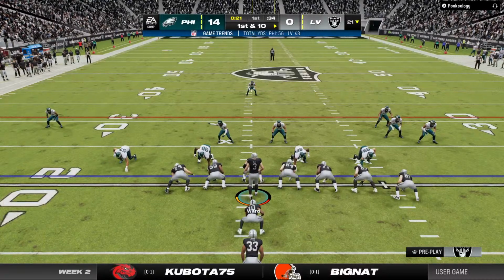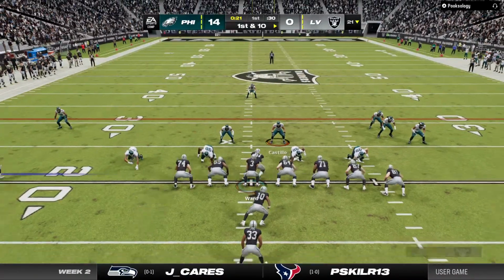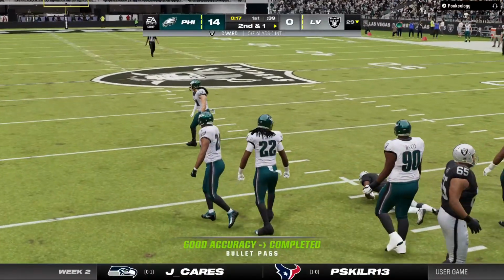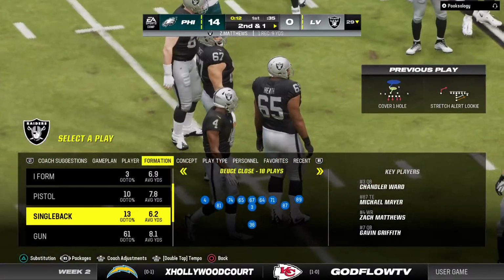The Raider offense set to get this drive started. They've been outplayed early, no question. Down 14-0 already as they come up first and 10. And he's going to get a solid gain of 9 before being brought down. Second and right at a yard.